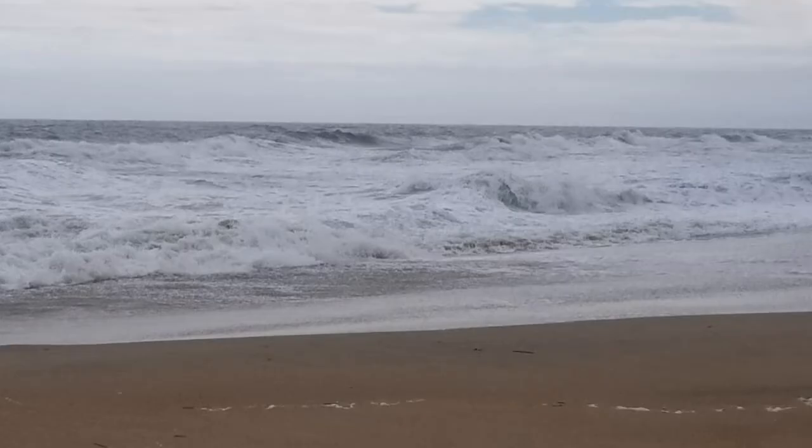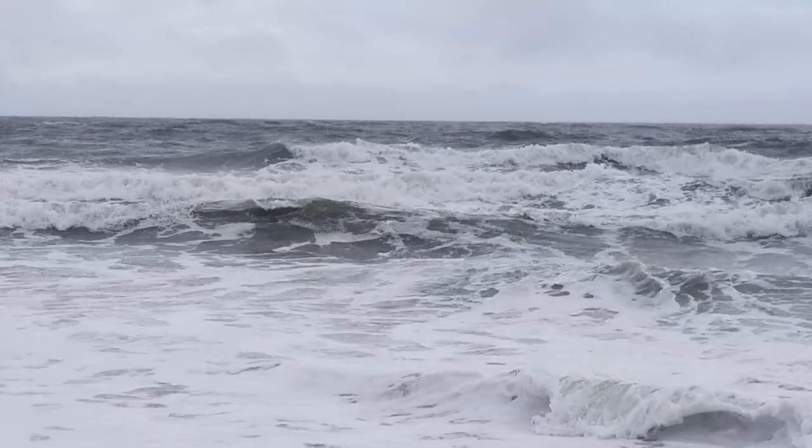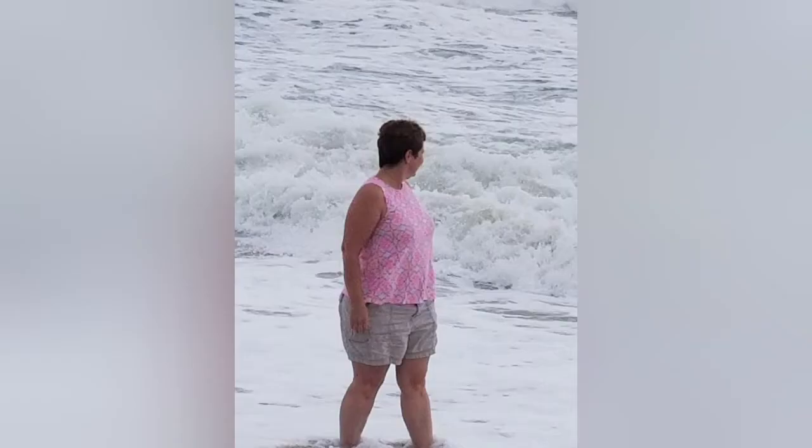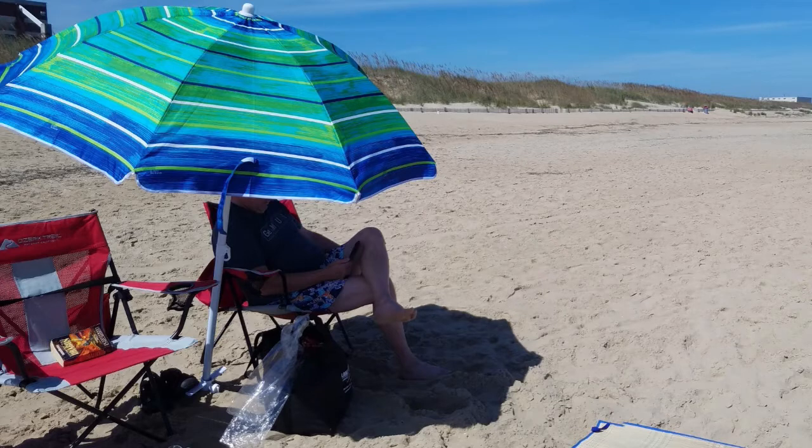The sand up here is also heavier. It makes walking a lot easier than down in Florida. This was a bit of a windy day, and the surf was really pounding. The weather did eventually change, and we finally had a chance to sit on the beach and enjoy the day. Very relaxing.